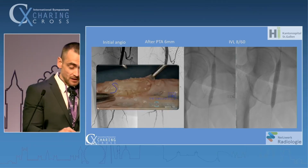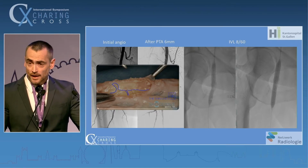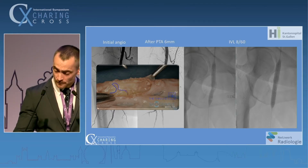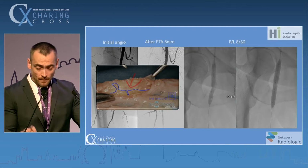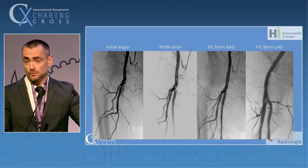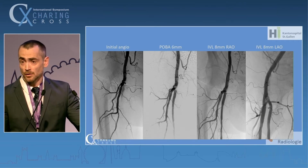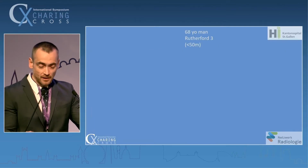And when you see in the cadaveric SFA, in this case, you cause cracks inside the calcium, leaving the rest of the vessel, in this case here, healthy and undamaged. So if you do IVL in this case, you get this result. And you can see the calcium, but it's not flow relevant anymore. So these are the cases that we see all the time with IVL.